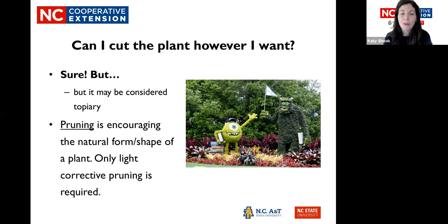And so what I want you to know is that when I talk about pruning in this presentation, it's for best plant health. It is not for aesthetic appearance or things like topiary or pollarding or espalier you might be familiar with. Those terms are kind of specialized pruning techniques. In this presentation, I'm talking about best health for your tree and your landscape.